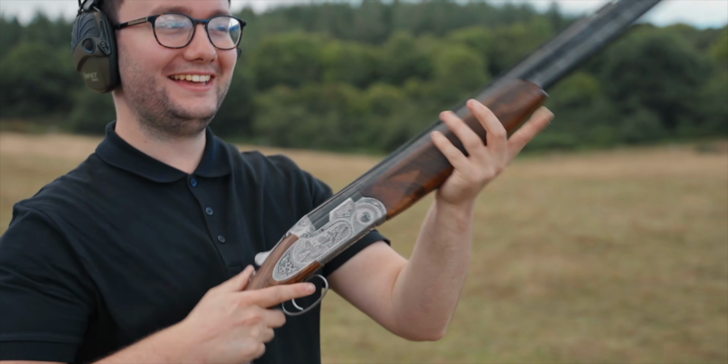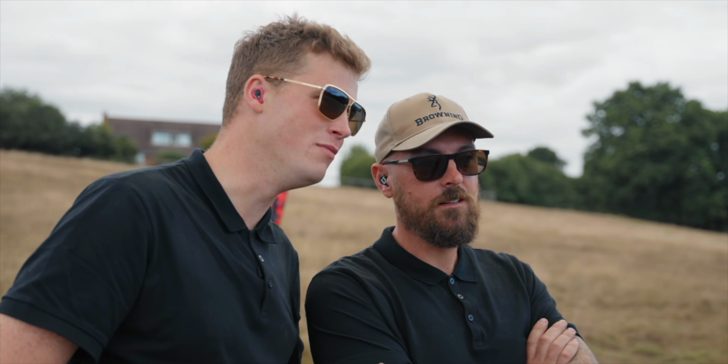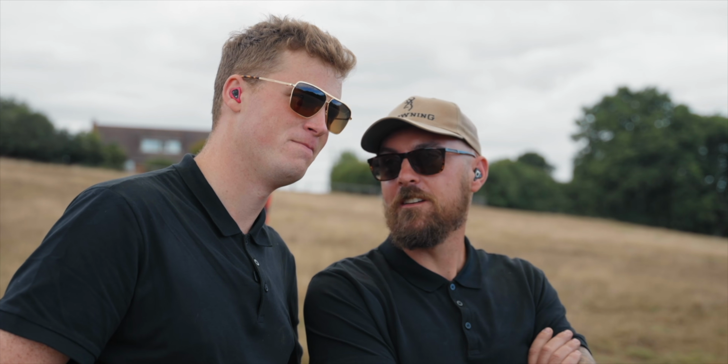Bang! There's an auto safety on it because it's a game gun. We have gone over this before. From this distance, it's worth $1 million. There's a lot of things from distance that look good. Get further away.